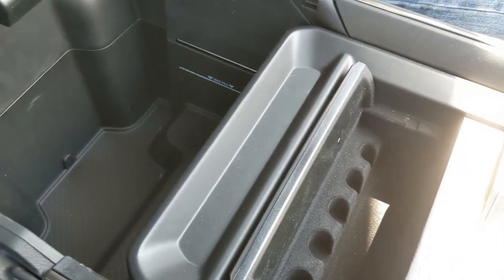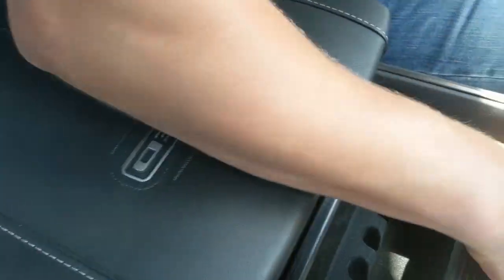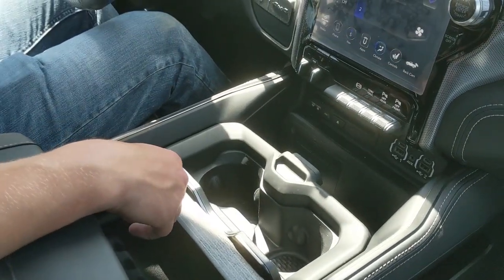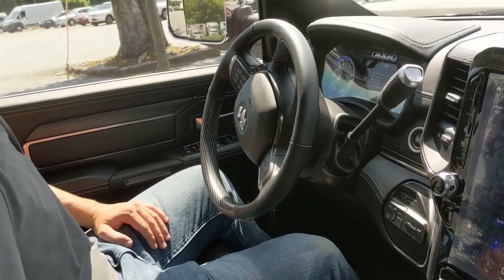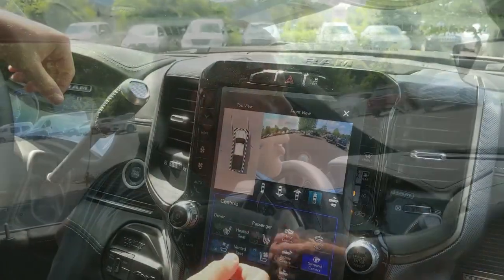Definitely a working man's truck. A lot of nice compartments, and you can see your cup holders and all that. Really nice features inside. I mean, I'm still noticing just sweet crafted stitching all over. Well, they really did a nice job.